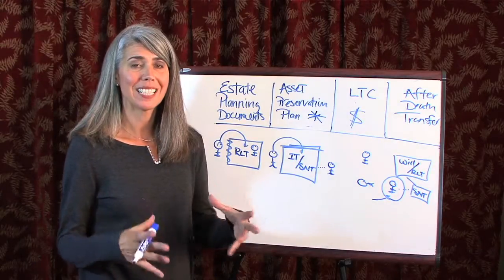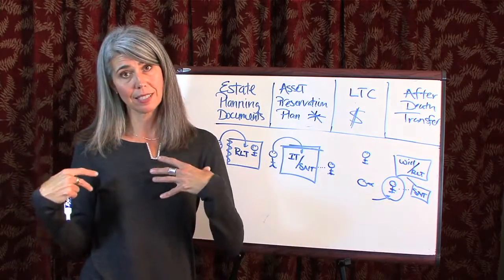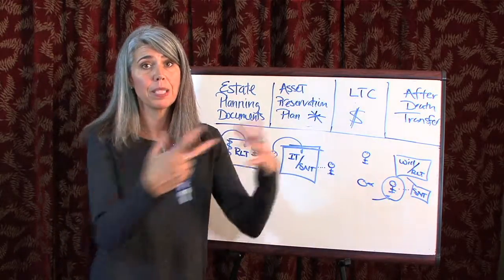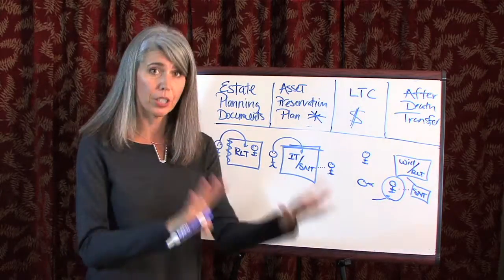A supplemental needs trust is a trust. Trusts are very much like buckets where you take your assets and you put them into a bucket. So for instance, Denise's house, now I put it in the bucket, now it's Denise's trust house. So it can be transferred into this bucket. But there's different kinds of buckets. Supplemental needs trust is just one kind. So I'm going to kind of compare and contrast those.